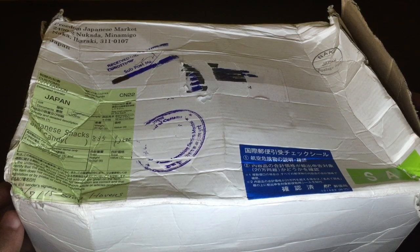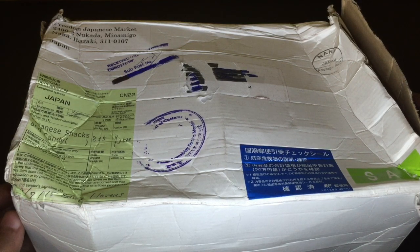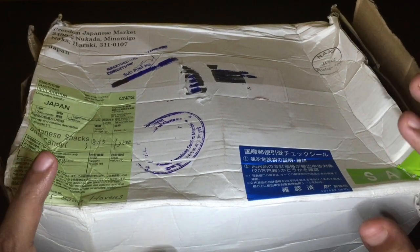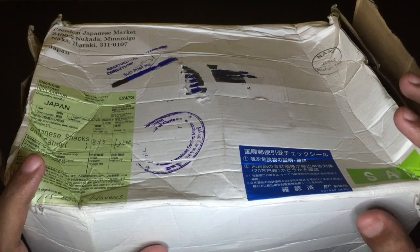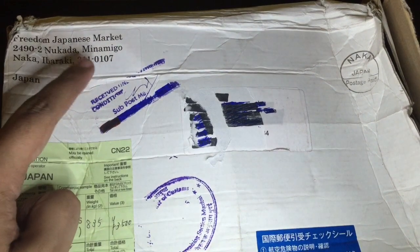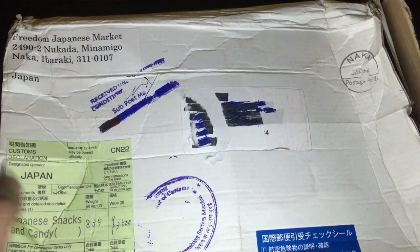Let's take a look at this Fukubukuro from Freedom Japan Market. Again, if you don't know what Fukubukuro is, those are like lucky bags or surprise bags, where they won't tell you what the content of the bag is, but usually it'll have more than what you pay for. And Freedom Japan Market does a subscription box for Japanese candy.